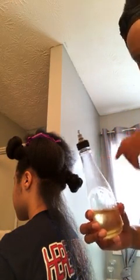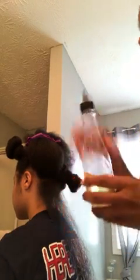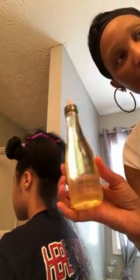You want to make sure that your oil is in some type of dispenser that makes the process easier. Mine already comes this way. In fact, this is how it comes when it's full and brand new.